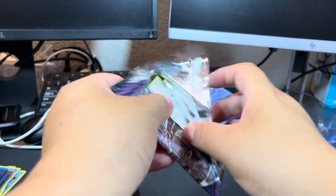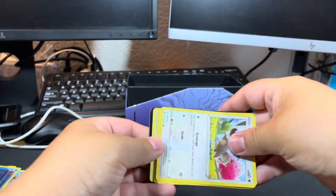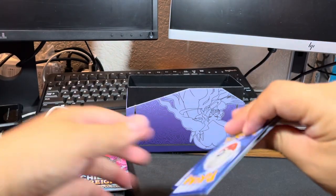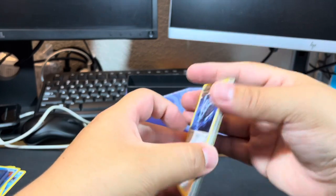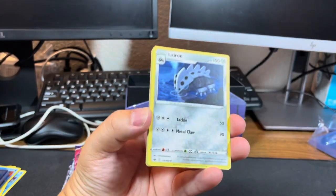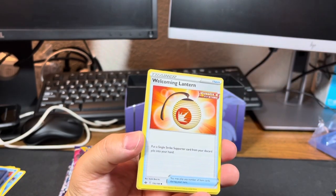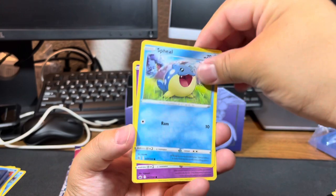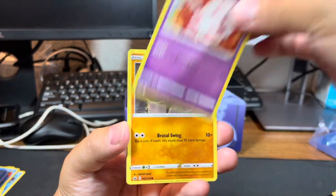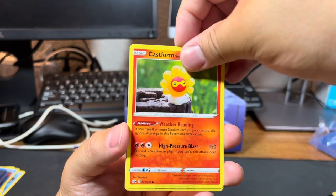Okay. So that trick does work. Does require a little bit of force, but it's not too bad. I don't mind doing that. One, two, three. Move to the front. Keep that NG in the back. We got a Lyron. We got a Fire Resistant Glove. We got a Welcoming Lantern Single Stripe. We got a Scovid. We got a Spheal. We got a Sorlex and Donut. We got Glare in your mask. We got a Cast Form, Sunny Form.